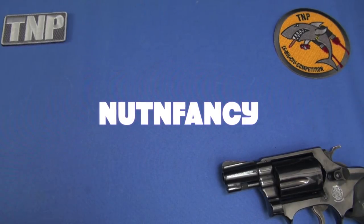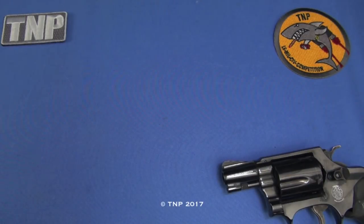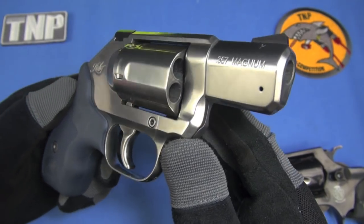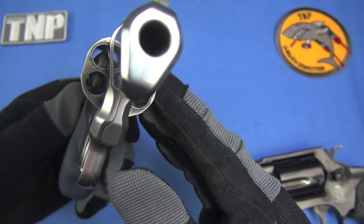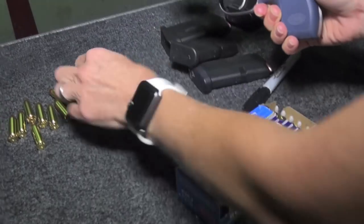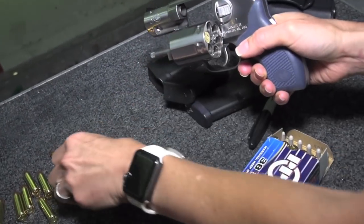I totally want to buy this gun. I really do. I absolutely love the Kimber K6. There, I said it. I feel so much better. Maybe the best revolver we've tested in a long time, the K6. It is impressive, and I'm surprised.